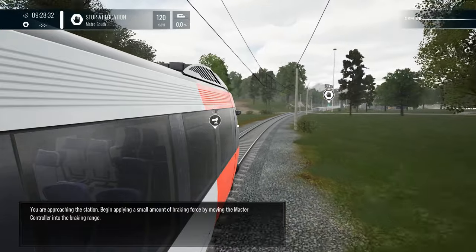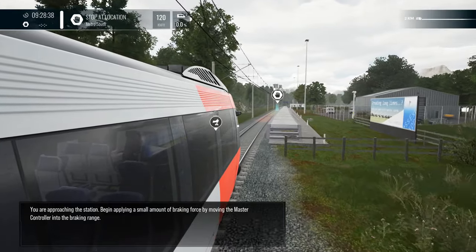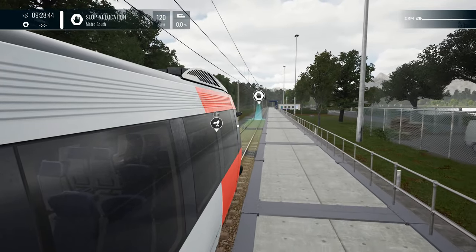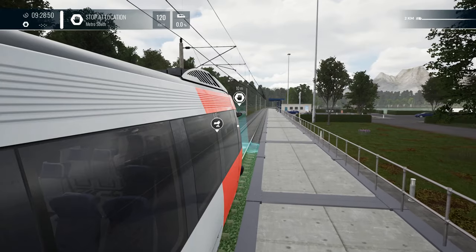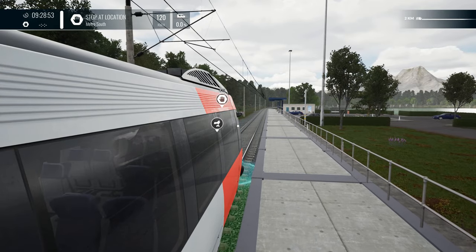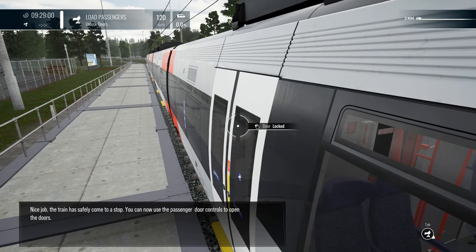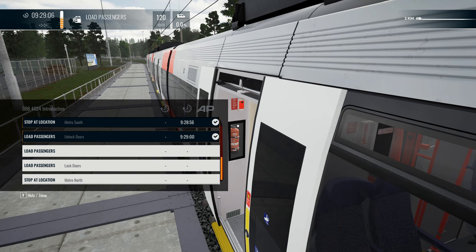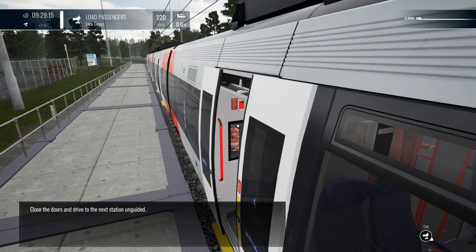You're now approaching the station. Begin applying a small amount of braking force by moving the master controller into the braking range. Nice job. Close the doors and drive to the next station unguided.